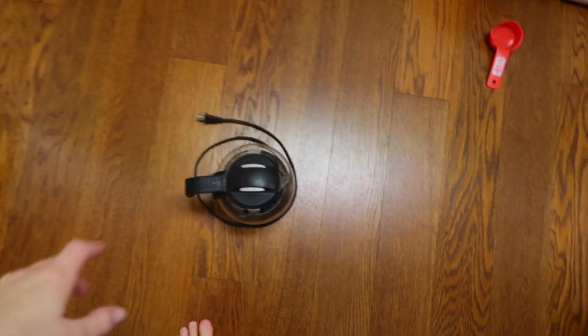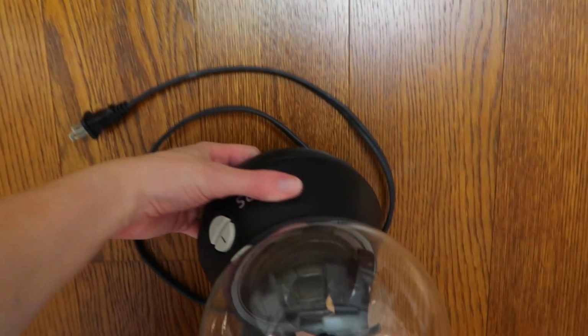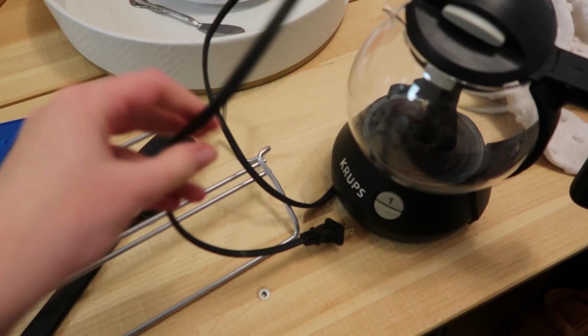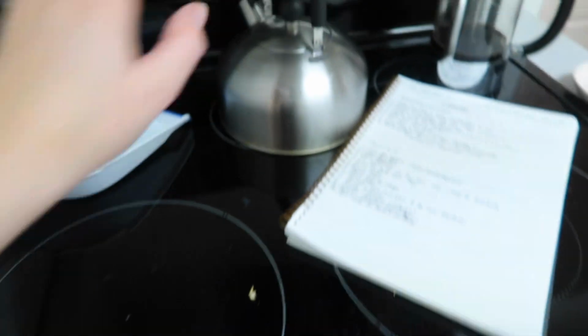Okay, also I didn't mention, I think I am gonna get rid of this teapot. Once we got a kettle for the oven, I just don't ever use this. Like I use this thing.